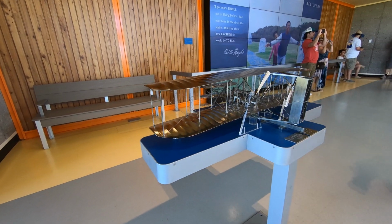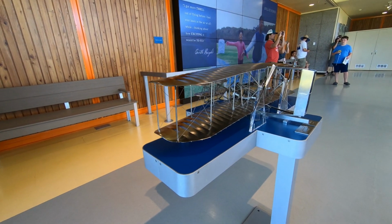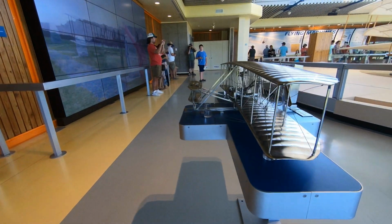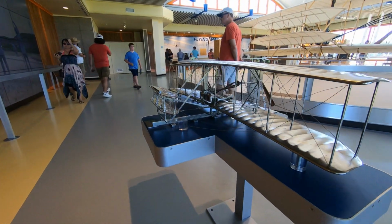All right, there we have it. Quick look at the Wright Brothers Memorial in Kitty Hawk, North Carolina. It's a great model, by the way.